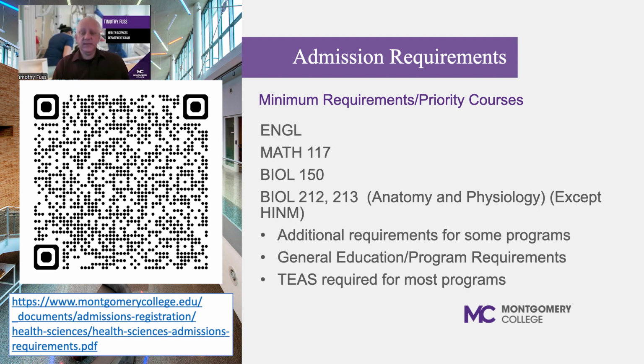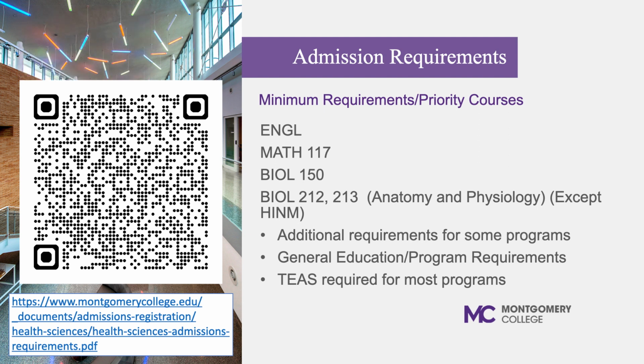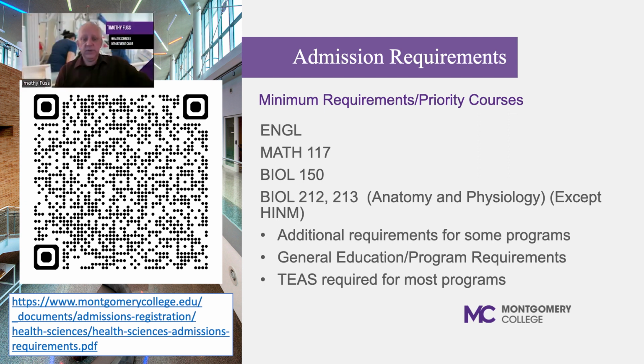Math 117 is statistics, and that is a prerequisite for biology 150, which is a prerequisite for biology 212 and 213, which are anatomy and physiology. So in pretty much all the health sciences, except for health information management, they have a different A&P course that doesn't have as many prerequisites that they can take. But all the other programs, you have to take them in that sequence, starting with Math 117, then biology 150, then biology 212, and 213.